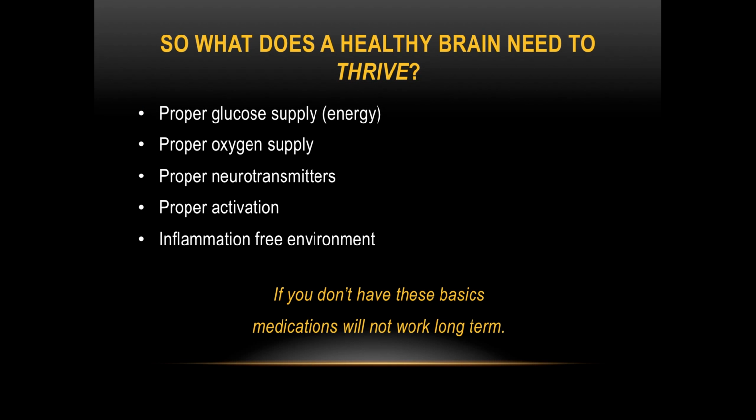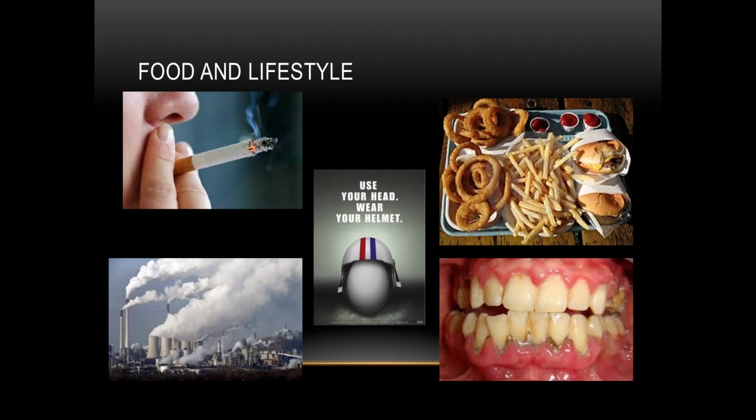So in review, what does a healthy brain need to thrive? Proper glucose, proper oxygen, neurotransmitters, activation, and an inflammation-free environment. If you don't have these basics, medications will not work long term. You need to address food and lifestyle.